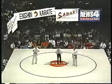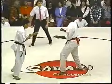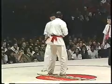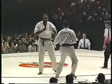In the third heavyweight quarterfinal, 6'8", 283-pound Jerry Harris, a former NFL football player, faced Denver's Allen NG. Oh, NG gets the right round kick up, and Harris smiles at him. He has a contemplative look. He says to me, he's actually a nice guy. He looks like a gentle giant.